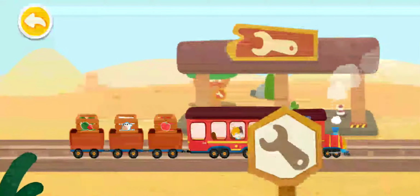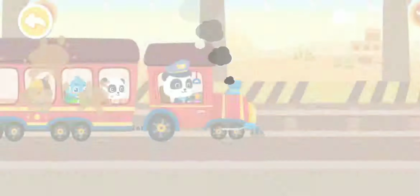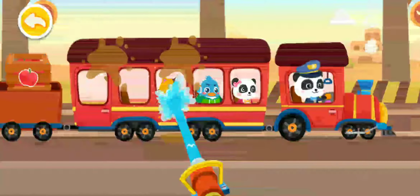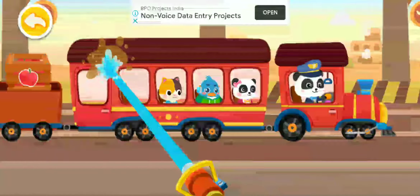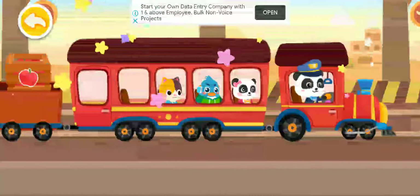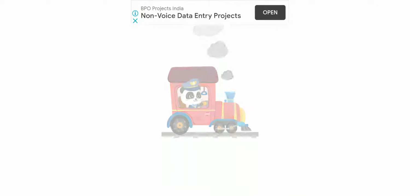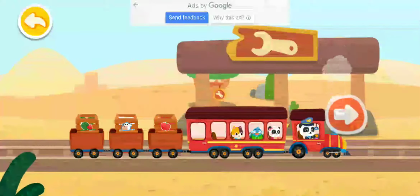We have arrived at the inspection station. Let's check the train. The train is dirty. Let's give it a good clean. Good job. Let's continue on our way. The train has been maintained. Let's continue on our journey.